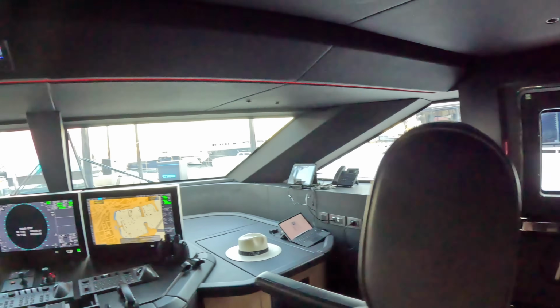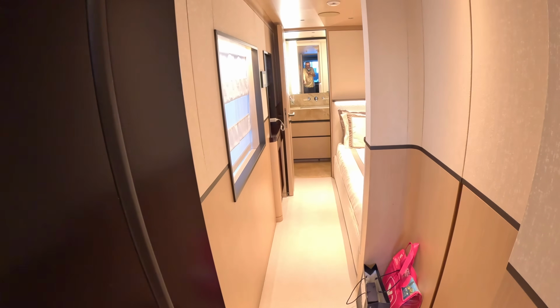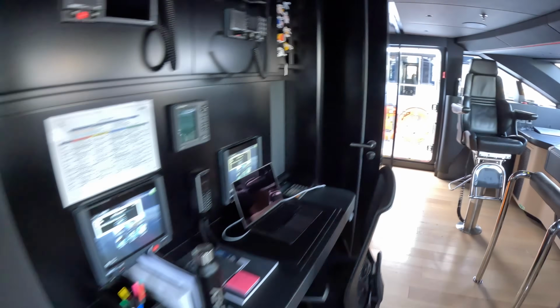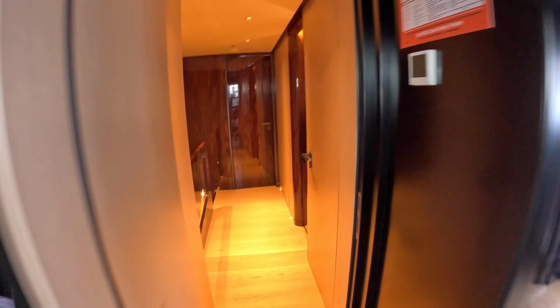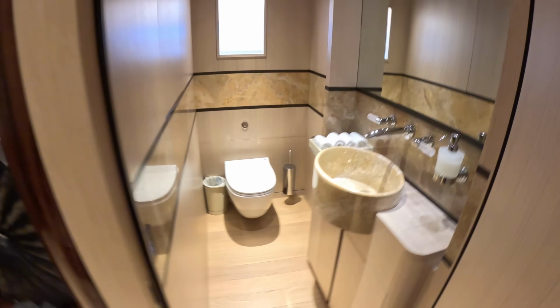Yeah, that's fantastic. And if we come right round over here, we've got a door out onto the side deck. This one here is the captain's cabin, but we're not going to dwell in there because it is in use, but you can see there's an ensuite down the end. That's very nice, isn't it? That is proper guest standard, that is. If we come back here then, let's mosey our way back. This one here then is the day heads for this level.